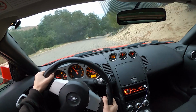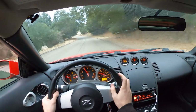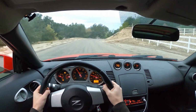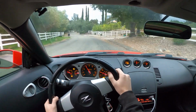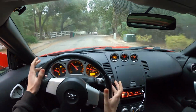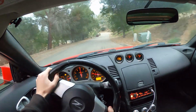It's almost so fast that you can't get it through the gears. Even going down this hill right now in the Miata, we'd be in 4th pinned the whole way down. But because the Z is such a bigger car and it weighs a lot more, it's a lot harder to slow down when it's going a lot faster. The brakes are definitely better in this car than the Miata, but it's just a lot more vehicle traveling at high speed, so it's a little sketchier.